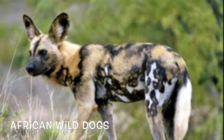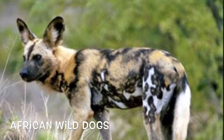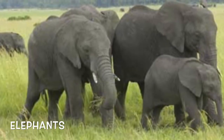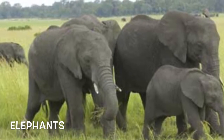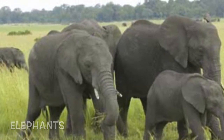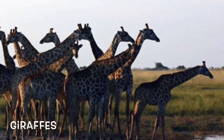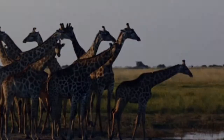African wild dogs only have 4 toes per foot, and they hunt in packs of 6 to 20. The female elephant is in charge of the herd, and when there are too many in a group or the food is scarce, she will break the group up into smaller groups. Giraffes are the quietest animals in the world. The tone is much lower than what humans could hear with their own ears.